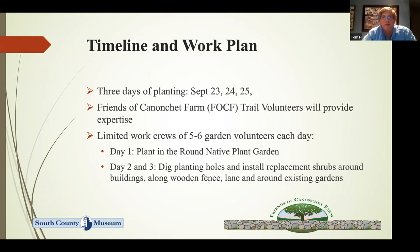And the tentative plan is to plant the perennials in the round native plant garden and the half moon garden, and then the harder work, days 2 and 3, dig planting holes and reinstall shrubs around the two buildings where they were removed and the blueberries along the fence.